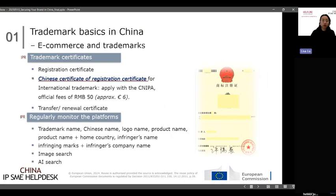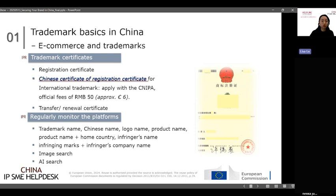So in detail, what kind of trademark certificates do you need to prepare in the context of e-commerce? First, the registration certificate. And be aware that if your trademark is registered via the international route, besides the registration certificate, you also need a Chinese certificate of registration. Why? Because for an international trademark, it's not automatically issued in Chinese. It will be in English or Spanish, whatever language you chose at the beginning. And the e-commerce platforms will not read those foreign language certificates most of the time. Therefore, you need to apply to the Chinese authority, the China National IP Administration, CNIPA, for the Chinese certificate. It will take around 1 month, and you only need to spend about €6 for that.